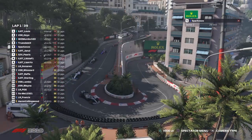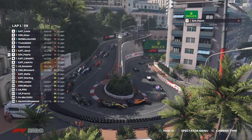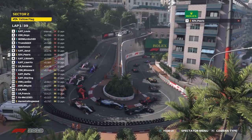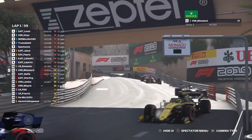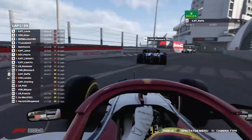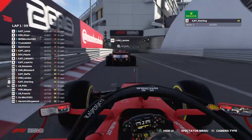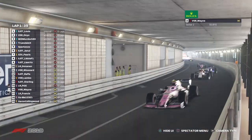Truesdale in 4th, Sparks still in 5th, but a great start from Louis, holding on to P1 off the line. Further back, we'll have a look at the field as they all filter down through the lows here. A few side-by-side actions. Oh, we've got Sterling punting the rear of Blizzard there and damaging his front wing. We've got a few cars further back as well that are tripping over each other. Don't be surprised to see pit stops at the end of lap 1. So Rafa then in 12th place. Lambo's getting past Sterling, he's got that front damage. And we've got Poe as well in 15th. Wayne only in 16th. Francis, It's Me and Aaron further back as well.